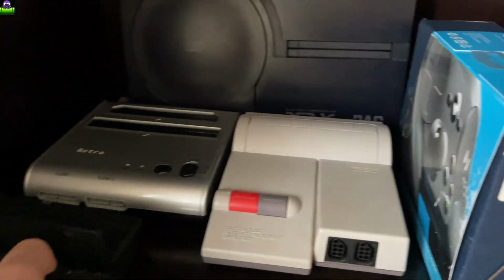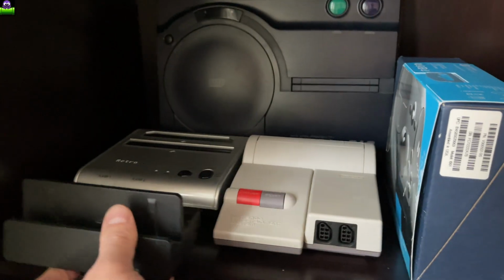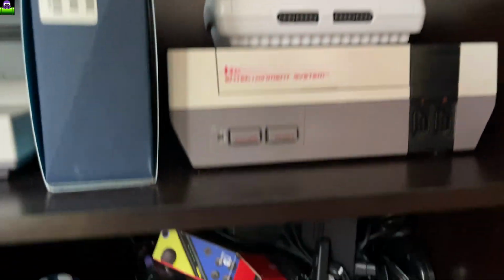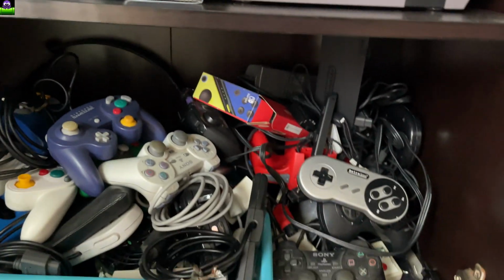Now, here I just have some silly third-party dock for the Switch, dirty old thing that I don't think I've ever used. Now, I think I have a Sega CD here lower down. I think it's packed up. I'm going to see what's down there. I have a lot of junk in there I have to organize. And yeah, I will be able to pull out the Sega CD. All right, so we'll look at that in just a bit.